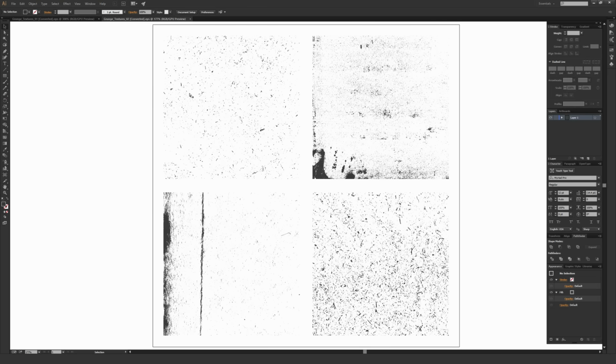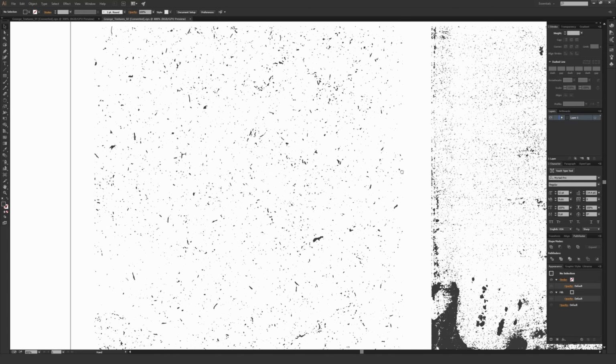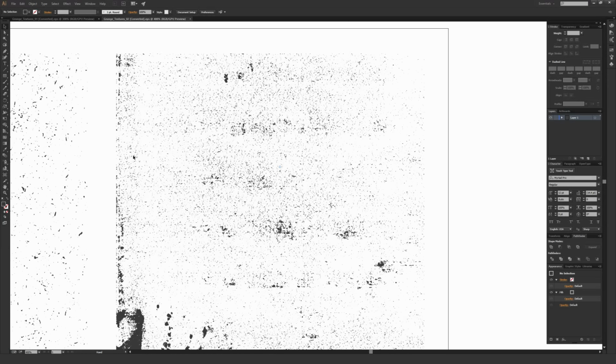So here's the second page, and I'll just zoom in a little bit closer so you can get a better idea of how these look up close as well. I think this one in particular is pretty cool because there's a lot going on, especially in this center section right here. So I think if this was overlaid on some type in particular, it might look really cool, or even a simple silhouetted image.